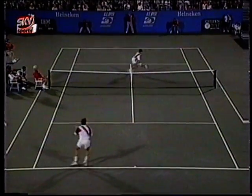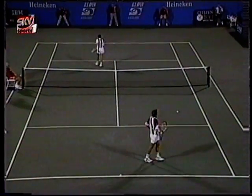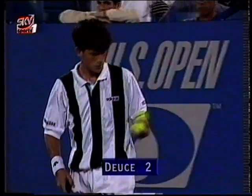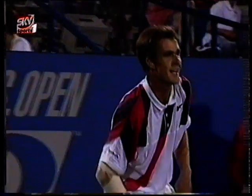Well, here's a pretty cool head on a break point. Sometimes not always easy to have the best touch in tight situations. Just took all the pace off that perfectly. Back to deuce.